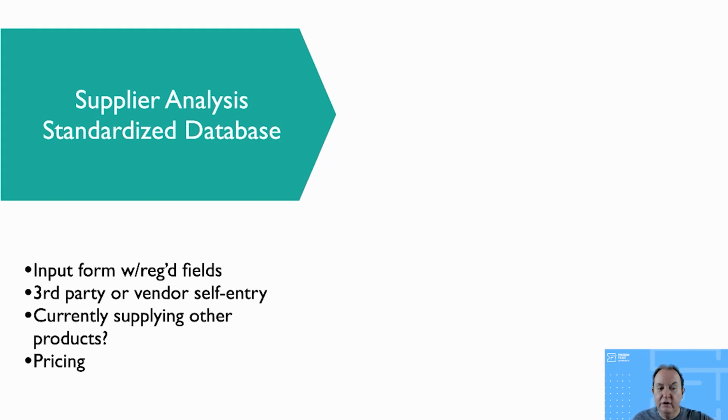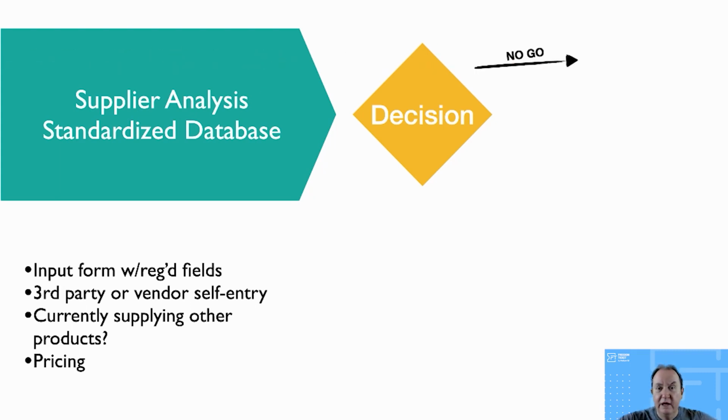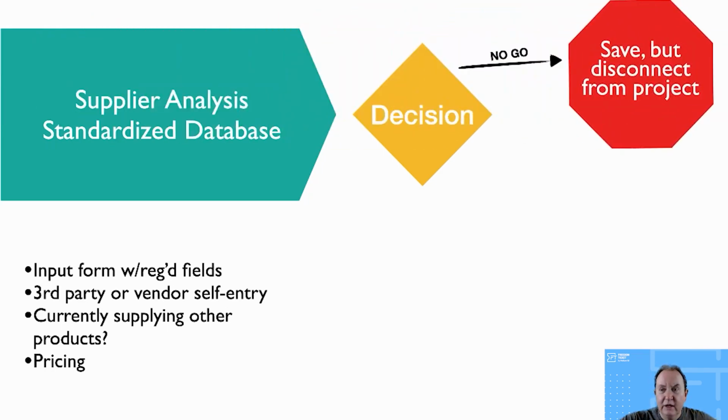And you ask them, what other things are they supplying? Who else are they supplying? What kind of pricing? And then ultimately, you're going to take that information across the final supplier candidates, and you're going to make a decision. Are they a no-go, which means they didn't make this cut, but you still want to save that supplier information, right? You don't want to lose that, because now that's equity. You know something about the supplier. Maybe you can use them in the future, even if they weren't the right fit on this particular project.